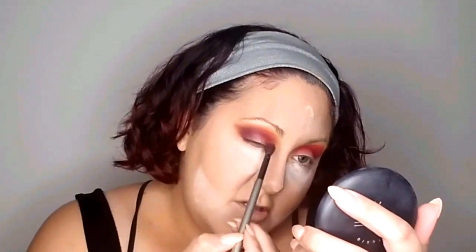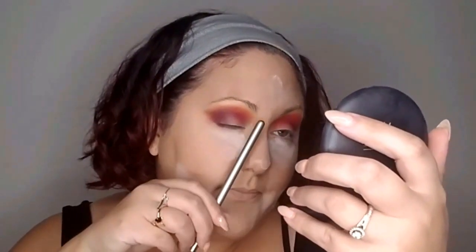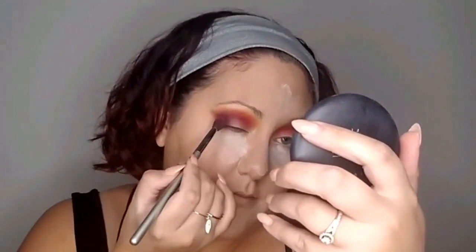And whatever's kind of left, you just gently dust into the rest of the colors in the crease. So now you'll see that variation of all those different colors, nice and blended, and then you're kind of lifting the eye up with this darker color.